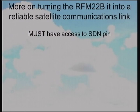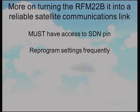Okay, another thing, you must have access to the shutdown pin on this device. I have seen so many designs that omit it. I do not understand why you do that. I really don't. It is vital that you reprogram it very regularly. The $50 SAT has all its register settings redone at every cycle, which is almost every 2 minutes, maybe every 2 minutes. It's reprogrammed from scratch. It is vital that you do that.